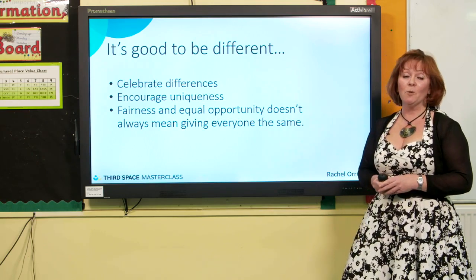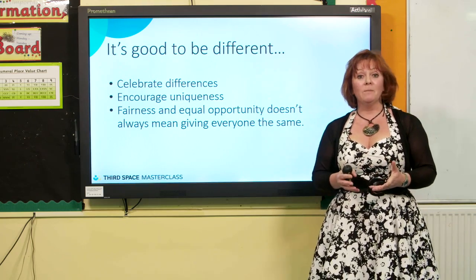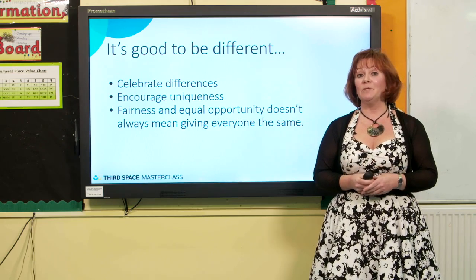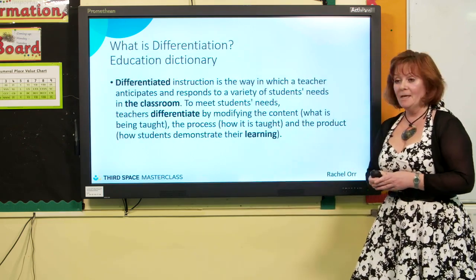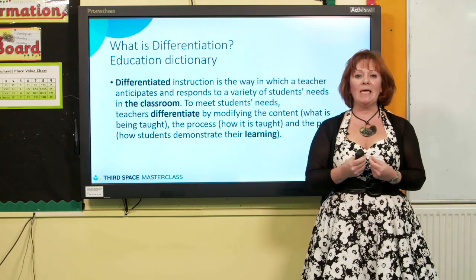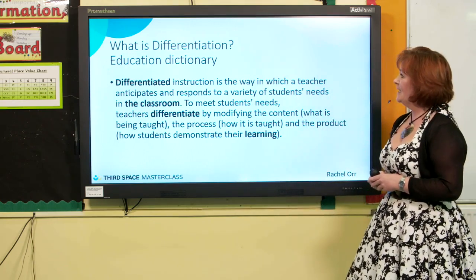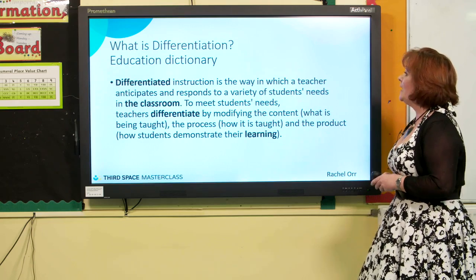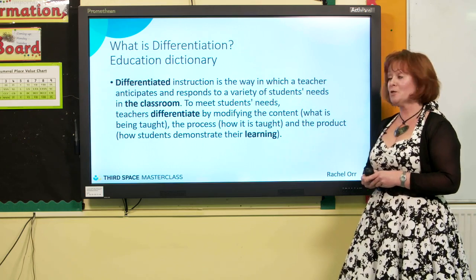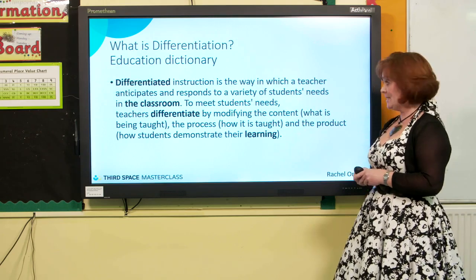And fairness and equal opportunity. This doesn't always mean giving everybody the same task. We look at where children are at, but we do not want to put a ceiling limit on their learning. When we think about differentiation, we need to think about what that actually means and unpick it. And this is what the Education Dictionary tells us about differentiation. Differentiated instruction is the way in which a teacher anticipates and responds to a variety of students' needs in the classroom. To meet students' needs, teachers differentiate by modifying the content.